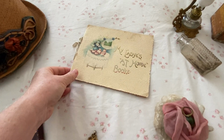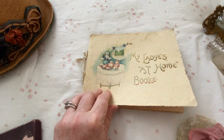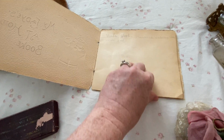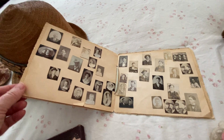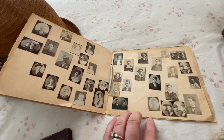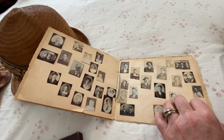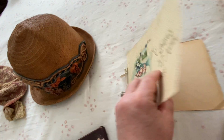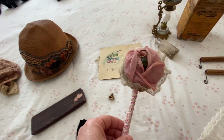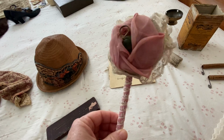And then this My Ladies at Home book, and it's full of photographs. Aren't those lovely? So Edwardian and maybe 1890s. But all of the faces make me so happy. And then, of course, the 1920s Powder Puff, which I love them so much. Isn't that pretty?